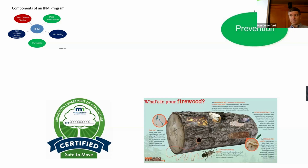So in this state, the Department of Agriculture regulates firewood. The kiln-treated firewood is heat-treated to a temperature where there's no insects surviving, and you can buy kiln-treated firewood, which is by far the safest firewood if you're going to transport it around. Unfortunately, all too often, trees die from the pest, and then no one wants to waste the dead tree, so what do you do? You make firewood out of it. But unfortunately, sometimes you transfer the firewood somewhere else, and then the pest basically hitchhikes along.